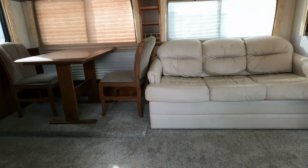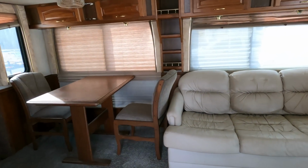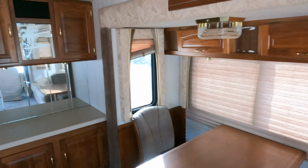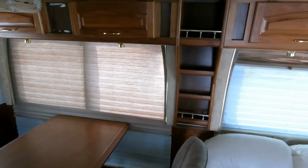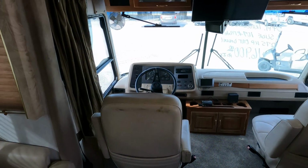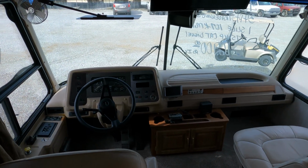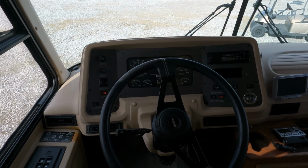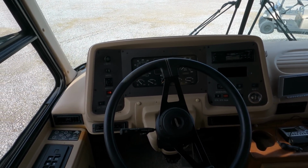As we step inside, believe it or not, there's no smoke or pet odors in here. And guys, it's not perfect, it's dated. I'll show you anything I see good and bad about it. It's got 107,000 miles, which, for anybody that knows the mechanical 3126 Cat, is not even a concern.